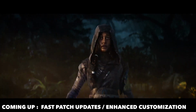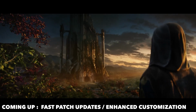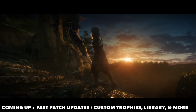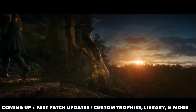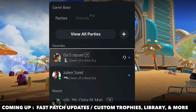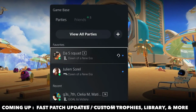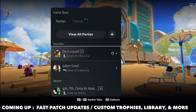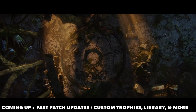But next up on the list, enhanced control and personalization options for PlayStation 5 consoles. So improved game base. Game base has been an issue for a lot of people. People have mentioned disliking it. So with this update, you can now easily switch between parties and friends to start chatting with your existing parties or see what each of your online friends is up to. In addition, you can turn notifications on or off for each of the parties you're in. So this is a nice improvement.